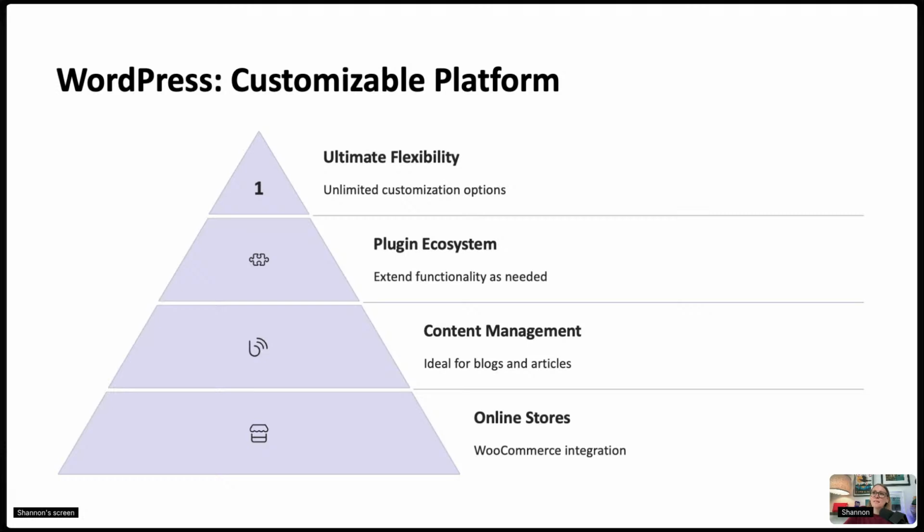There's WordPress. I like WordPress. I used to have Squarespace, but I like WordPress because even though I think it's a little bit more work initially, I think the customization is more powerful, and I do think the SEO is a little bit more powerful.